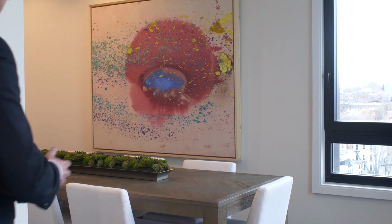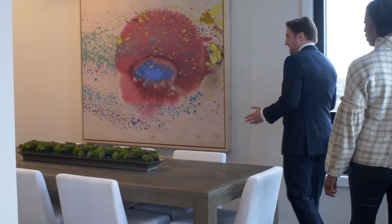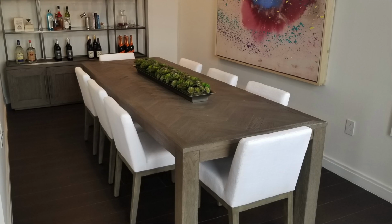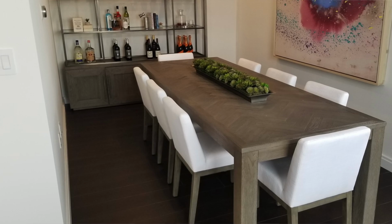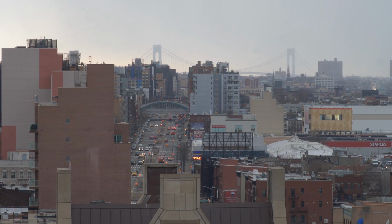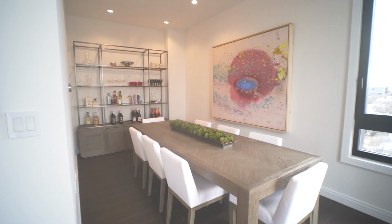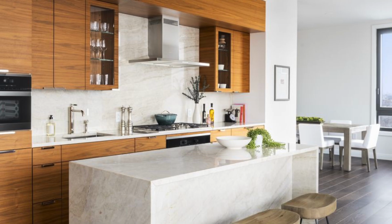So you have a very gracious dining area, comfortably seating 8 to 10 people. Wow, I see that. We have 8 seats here. And the other great thing is those views. I think when you talk about apartment living, you don't expect to see a separate dining area. Right, exactly. It really is rare.